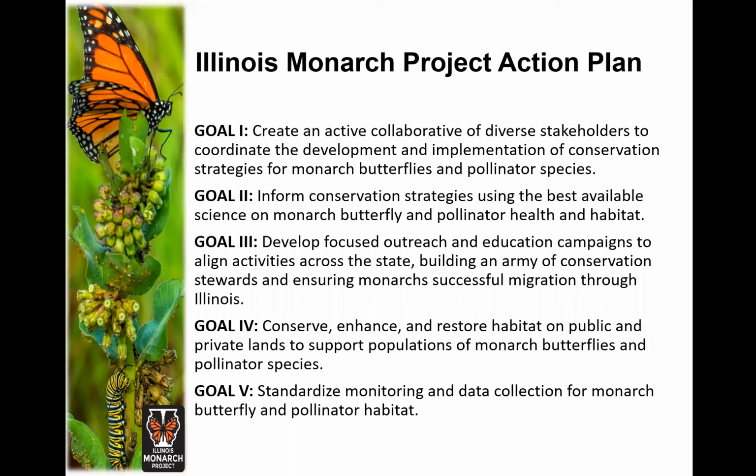And it's not just milkweed, we also need other food sources, but the milkweed does play a crucial part. The last one: standardize monitoring and data collection for monarch butterfly and pollinator habitat, utilizing geospatial data to identify and quantify baseline and potential habitat for monarch butterflies and pollinators across the ag, natural lands, rights-of-way, and urban sectors.